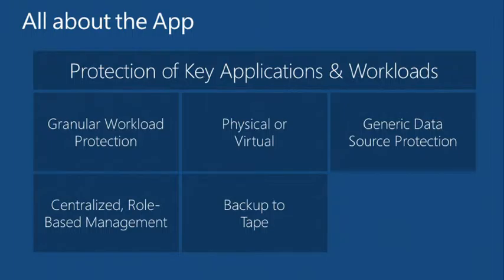And just out of interest, how many people still back up to tape? Wow, quite a few.